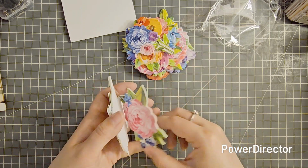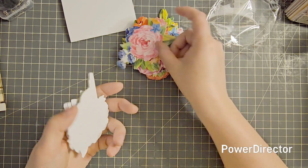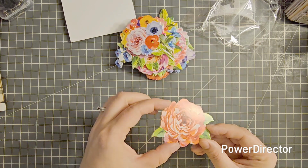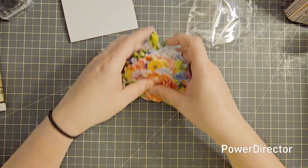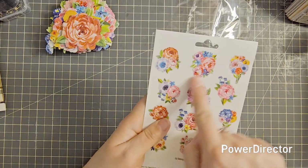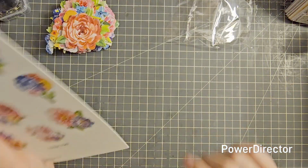These ones are a little bit smaller. Little bouquet of them. Very cute. I like the red rose. So I got those. And always save the cardstock because you can cut these out too. They're smaller. Always save that.